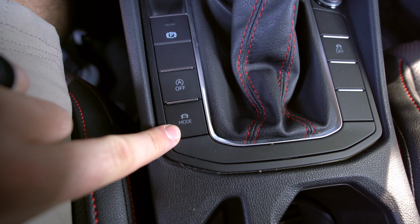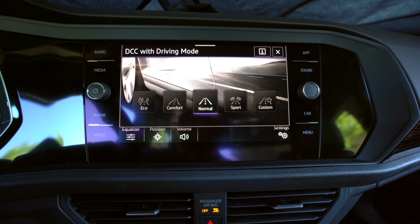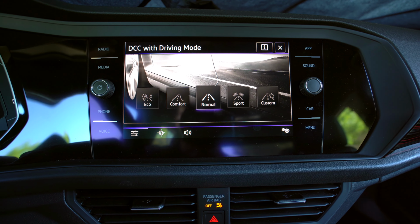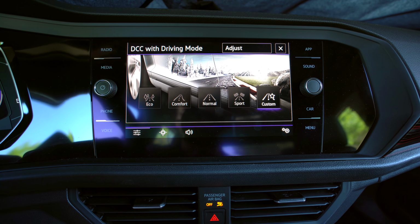Let me go through some of those. So it will actually show up on here. You've got a normal mode, sport mode, a customizable mode as well. And when you're in sport mode, you can really hear more of the exhaust, even in eco and comfort mode.